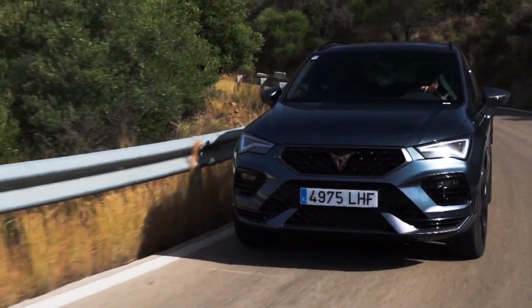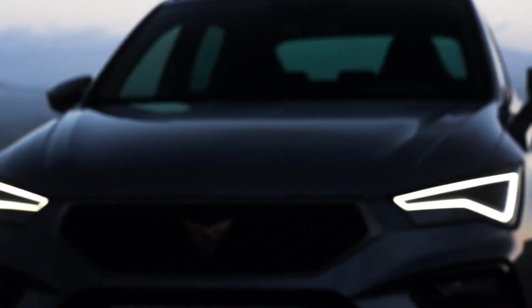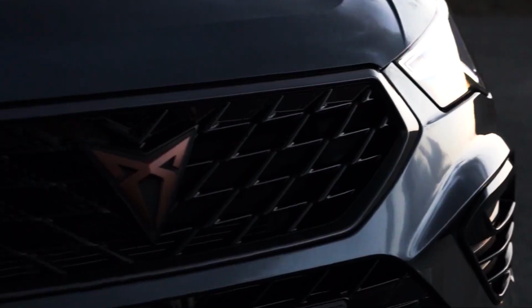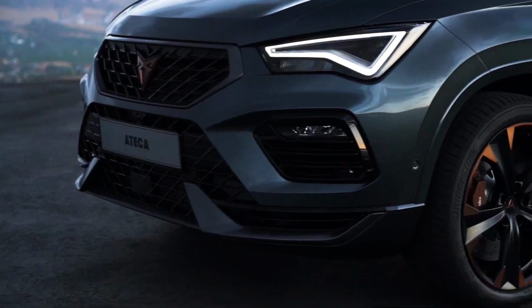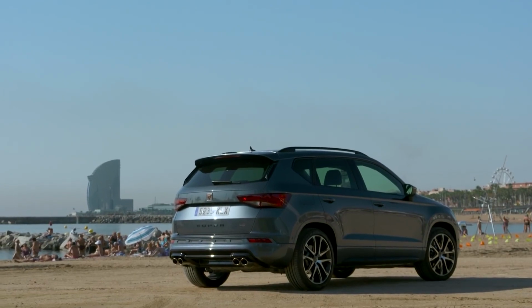AEB with bicycle and pedestrian recognition, adaptive cruise control, and blind spot monitoring are just a few of the standard safety features available on the Cupra Ateca. Also lane keep assist, driver fatigue detection, safe exit warning, surround view camera, front and rear parking sensors, and 7 airbags.